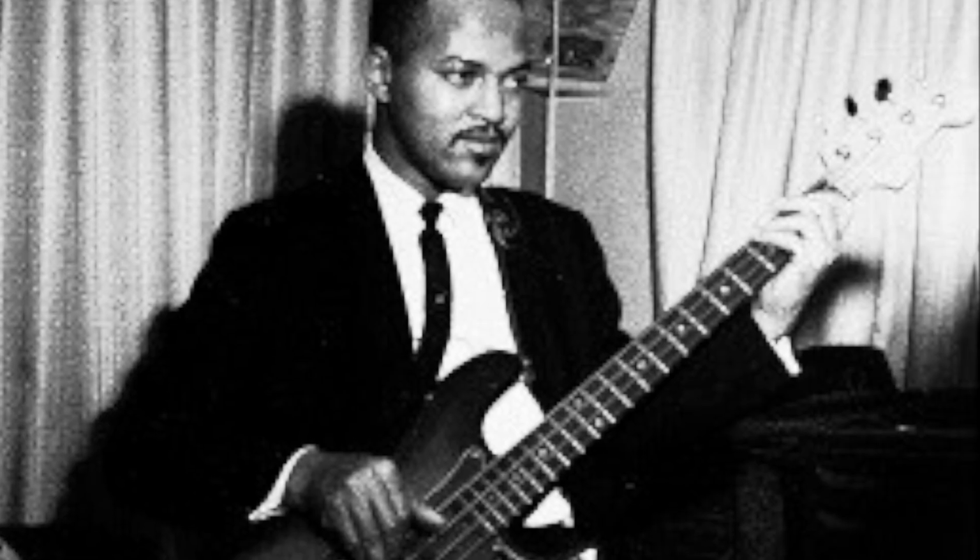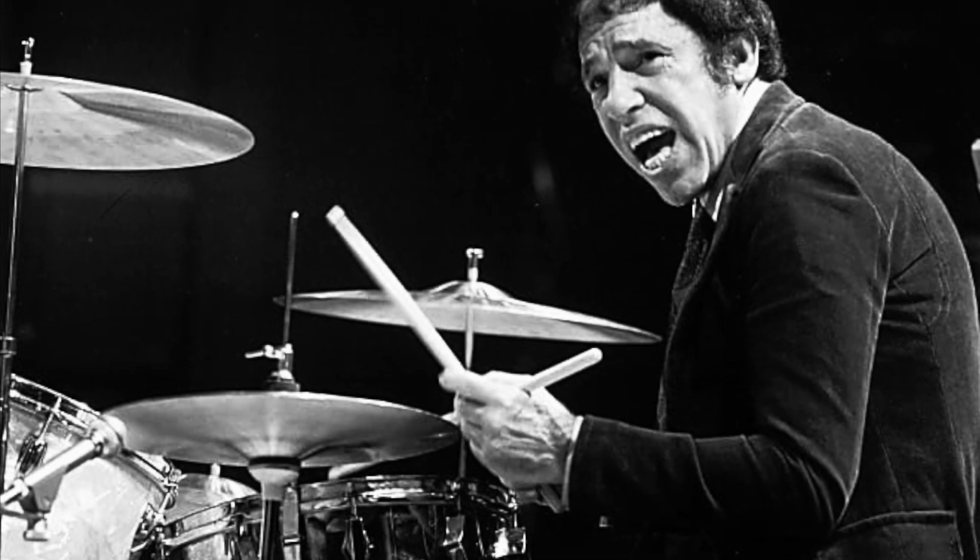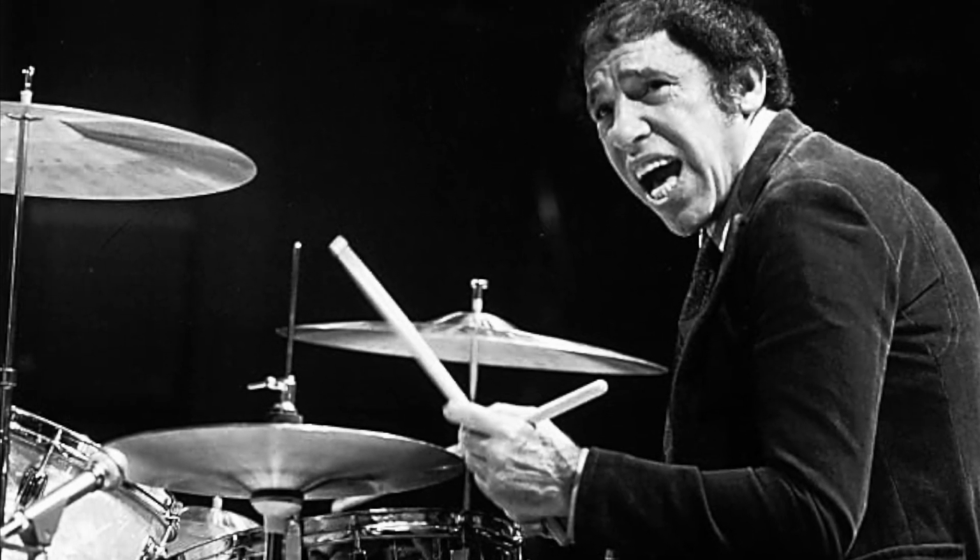Now, Benny Benjamin is one of the more prolific studio drummers of all time, playing on many of Motown's classic hits. In fact, in those early days, Berry Gordy only wanted James Jamerson and Benny Benjamin as the rhythm section. He comes from a traditional jazz background, and his influences were Buddy Rich and Tito Puente.